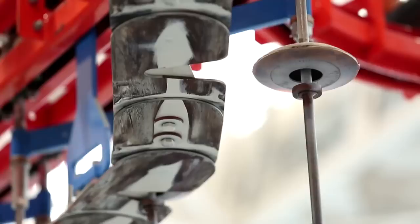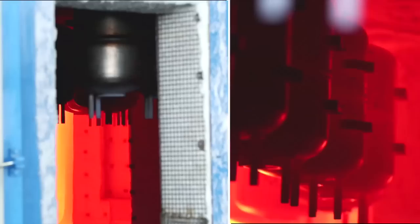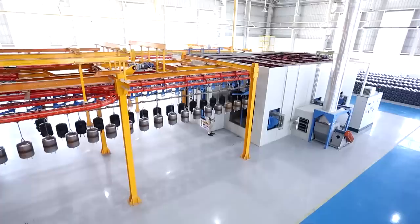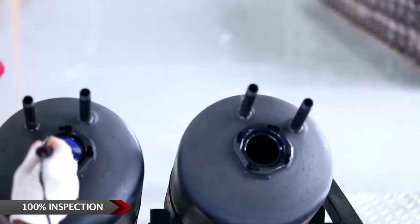Havells water heaters are then baked at above 850 degrees centigrade temperature to finish the water heater tanks to a flawless glass lining finish, which provides protection against corrosion from the salts and chlorides in water. Each tank is 100% inspected for any defects and is then aged for another 48 hours before assembly.